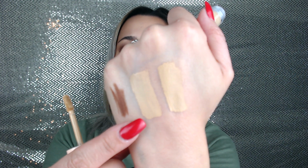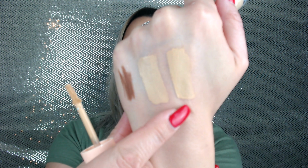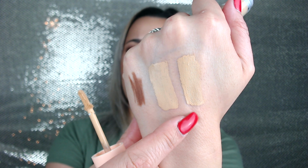So this one is the light, and this one here is the medium, and they're pretty similar in tone. So I really like this.